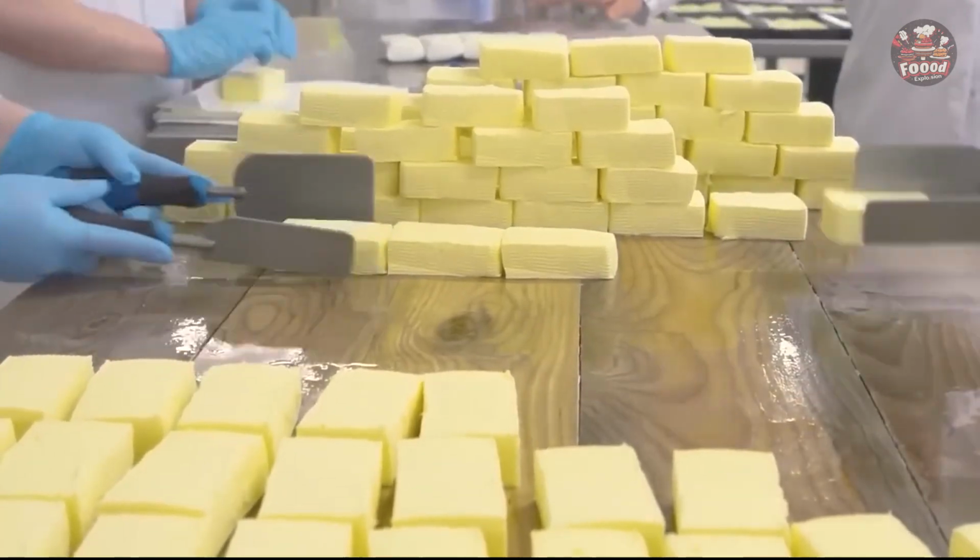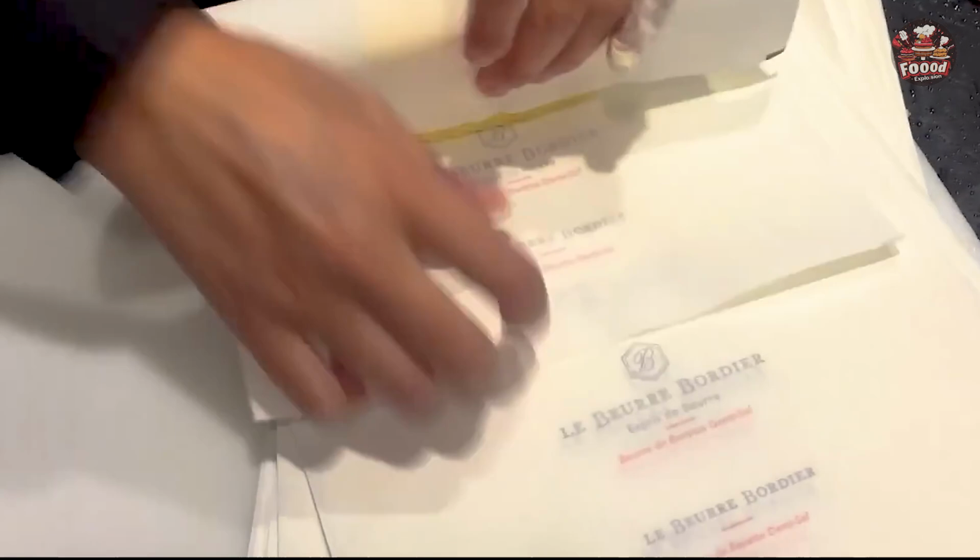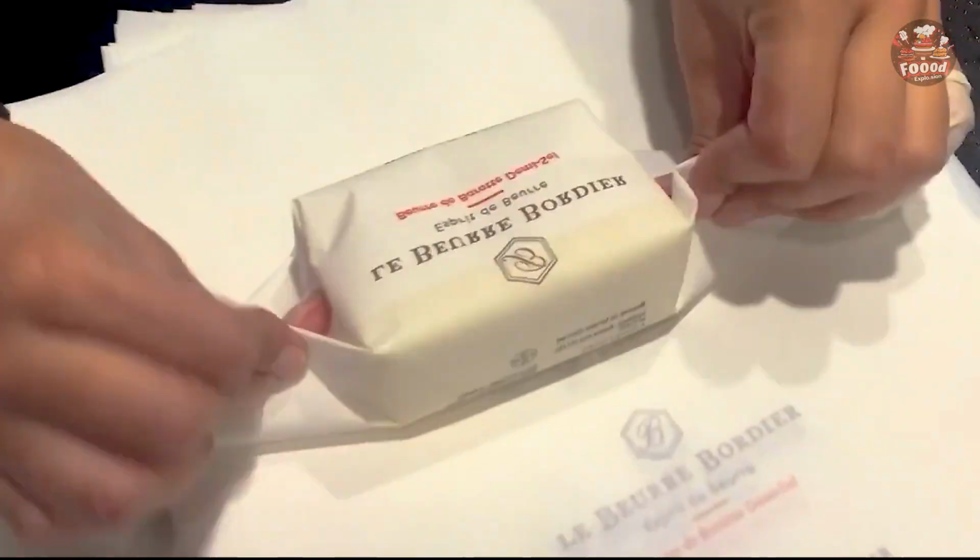French butter is prized by chefs for its versatility in cooking. Its high butterfat content makes it ideal for creating flaky pastries, creamy sauces, and delicious desserts.